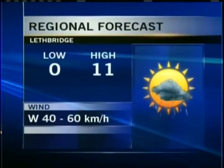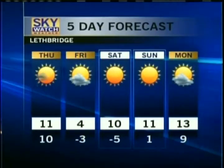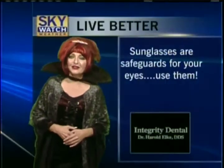And here in Lethbridge, we're looking at that chance of drizzle, freezing rain overnight tonight, a low of 0, and a high of 11 tomorrow. Mostly a sun and cloud mix, but just with that risk of a late day shower. There's your 5-day forecast. We do warm up to 11 degrees tomorrow. Take a little bit of a hit on Friday, little upper level cold system moving through, but nothing serious. 4 degrees for a low. And then we improve condition-wise, sunshine-wise, temperature-wise as we head into the weekend.